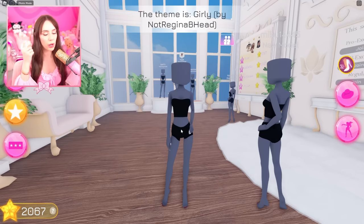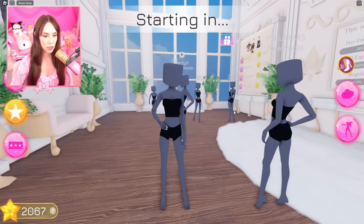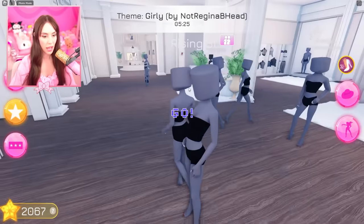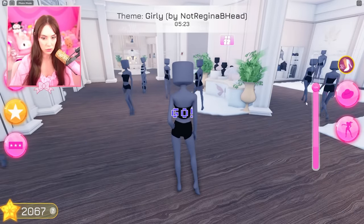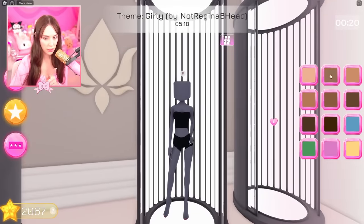I already know what I wanna do. Obviously pink, my two favorite shades of pink I'm using. Okay, 3, 2, 1 and go. So everybody, we're all on the same page. I chose the theme Girly, so there's gonna be a lot of competition. We're gonna see which I like more.